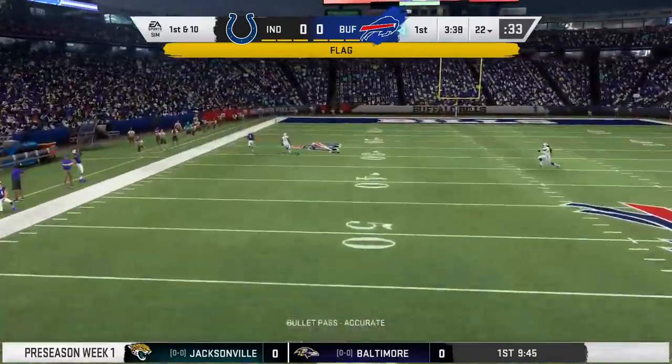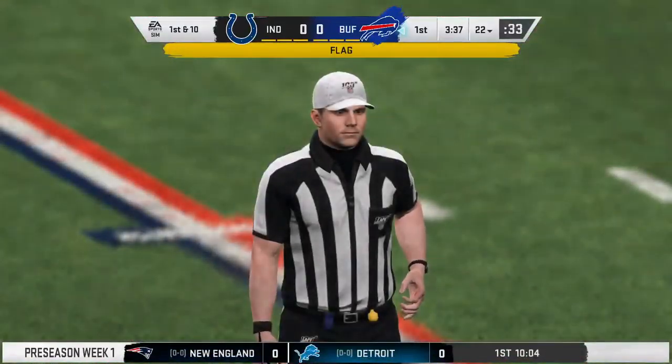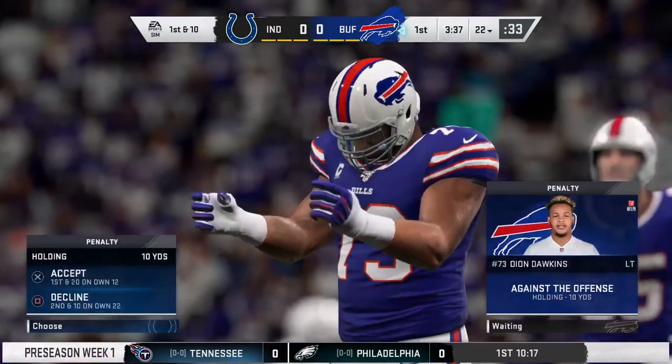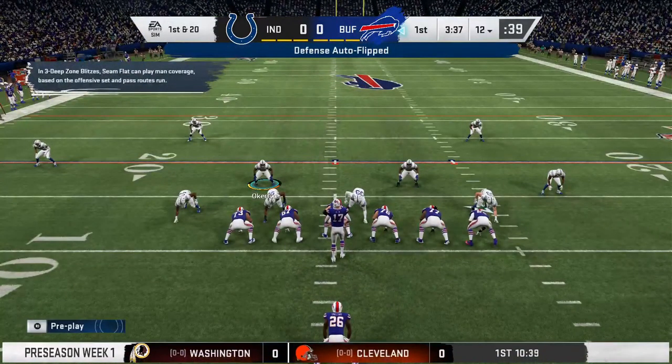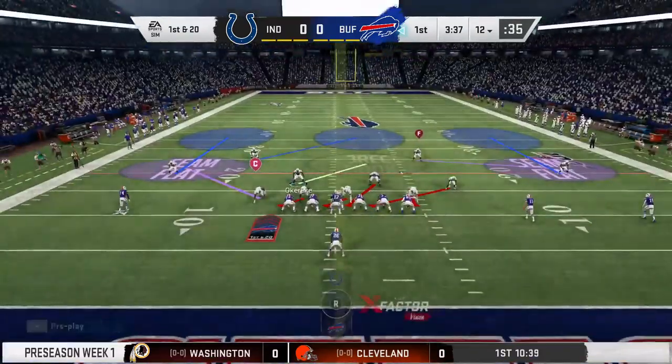Oh, he's going to take a shot right away. And that's going to wind up incomplete. However, we do have a flag down. Let's check in with our referee. That hold coming from the left side of the line. Hands got caught in the cookie jar on that one, and the flag came out. Penalty against them.